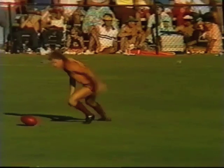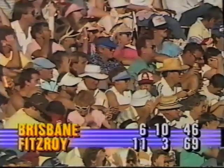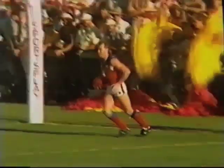Oh, they've got loose men everywhere. Reynoldson's obviously playing at centre half forward now. Ducks back and kicks a high one. Mark Williams, oh, went for the mark but couldn't get it. It was thumped away. He ducked back, dived and tried to take it, but it was forced through for a behind. So there's another behind on the board to Brisbane. 6-10-46. Fitzroy 11-3-69. So that's 16 scoring shots to 14.